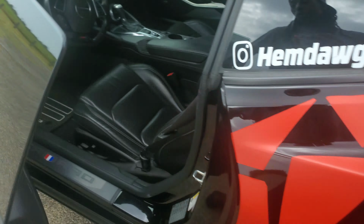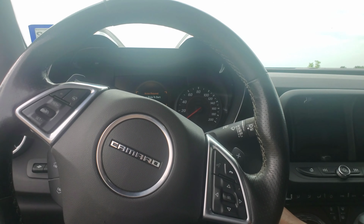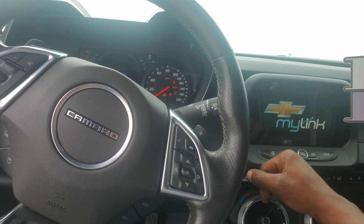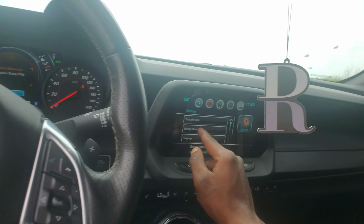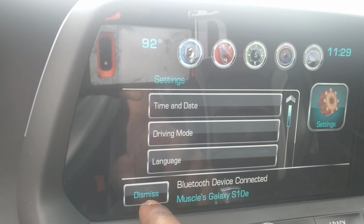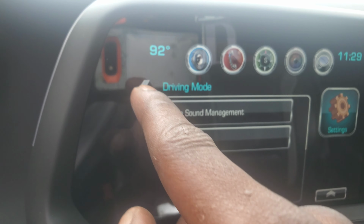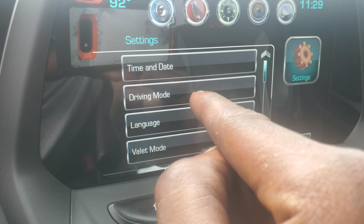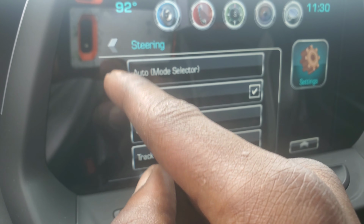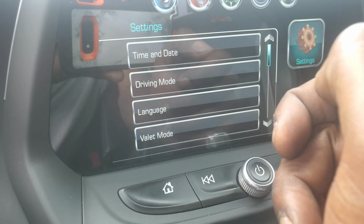Sometimes whenever you go to start the car, I'm going to give y'all a quick example. I'm not going to start it, but okay, I'll let this power up. You go here, and then sometimes this is what it is right here. Sometimes this right here won't pop up, and this is how you change your exhaust sounds if you have the MPP, or tighten up the steering on your steering wheel. So sometimes this won't show up when you start the car, and you'll have to cut the car off and crank it back up again, and it'll pull up with the driving mode.